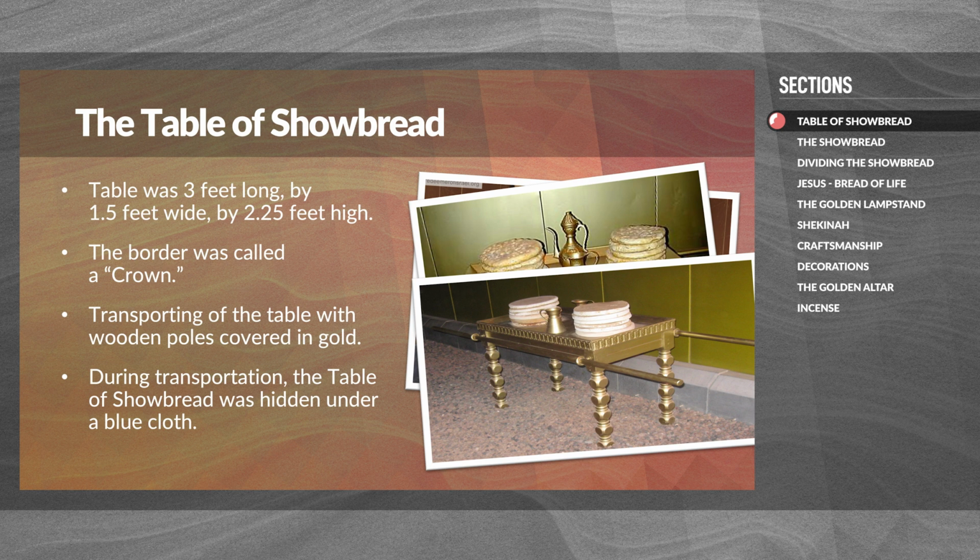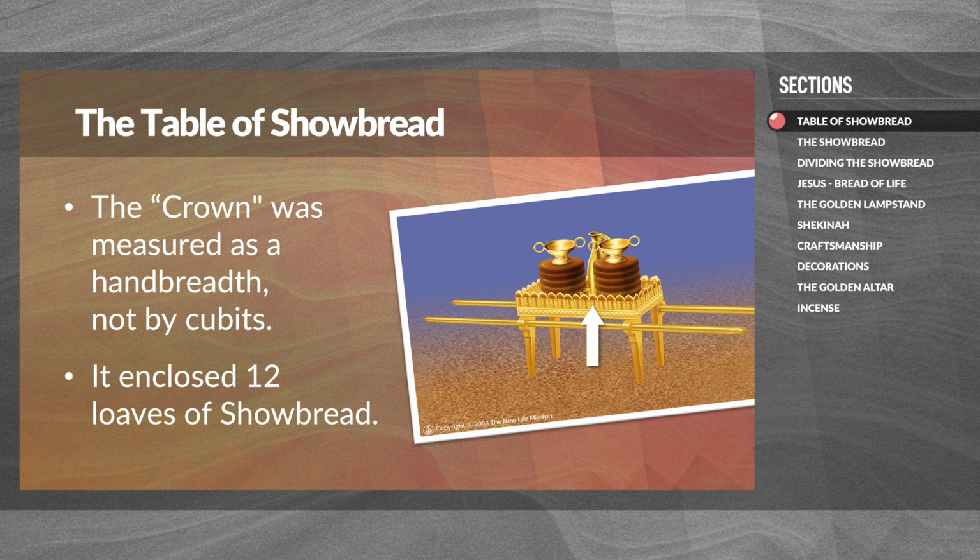The table was made of acacia wood and gold-covered poles, which remained attached to the table. During transport, the table was hidden with a blue cloth, which represented heavenly things. The crown was measured in a hand's breadths instead of cubits. It was about 6 inches high and the only measurement in the tabernacle not in cubits. It enclosed 12 loaves of showbread, which represented the 12 tribes of Israel.